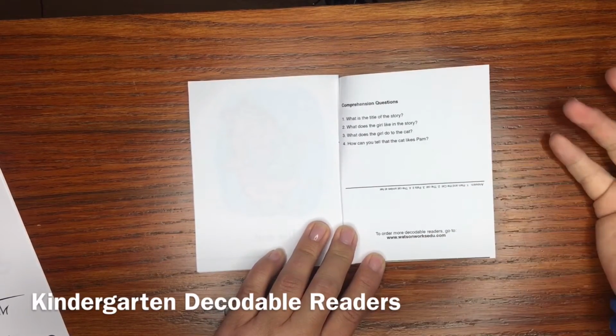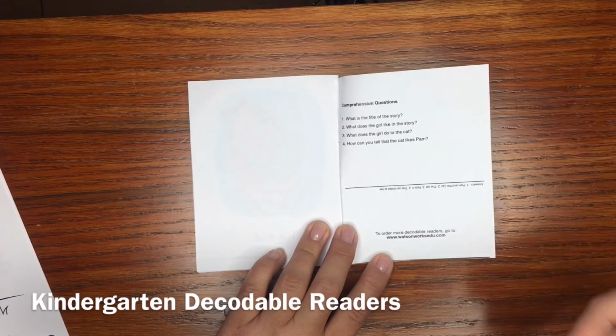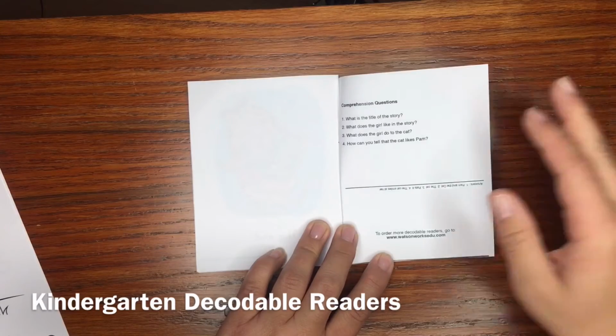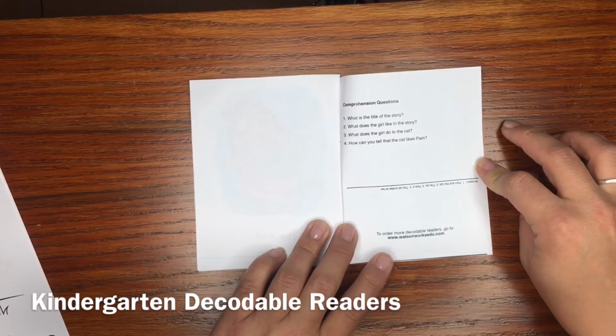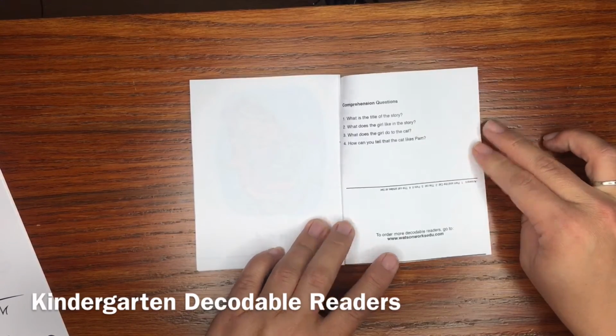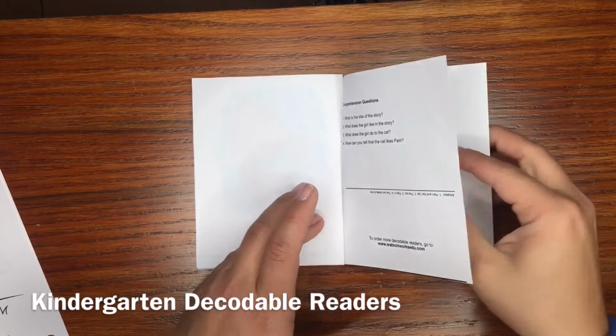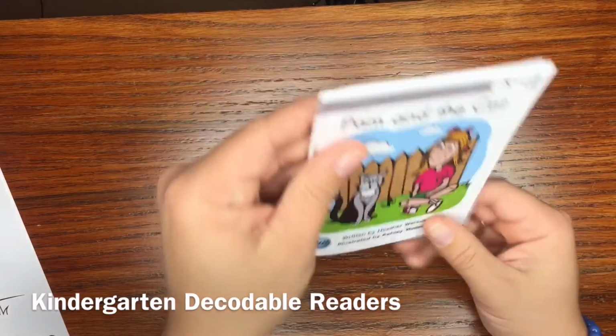And it's also good for the teacher. If the kid has read it the night before with their parents and you're going to test what they've learned, you can ask them these questions to make sure that they've really comprehended it. And if they haven't, then I would send the book home again and make them try it again. So that's an example of the kindergarten book.